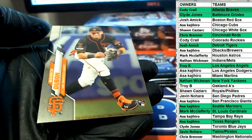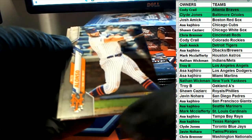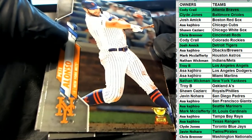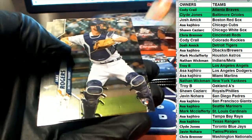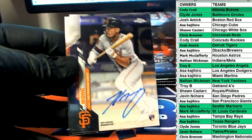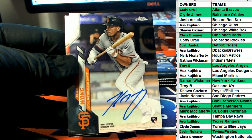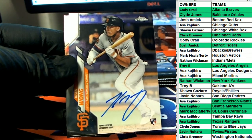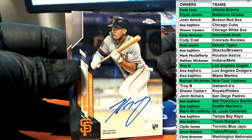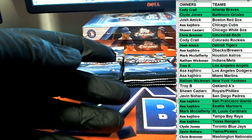Shadow. Nice Alonzo. Rogers. All right, Keen Wong right there. Nice one for the Giants. That is AK coming to you. AK. Very good. Base Chrome Auto. Juan Soto.